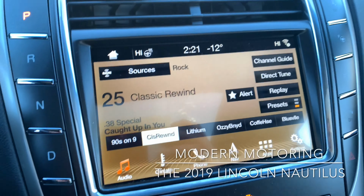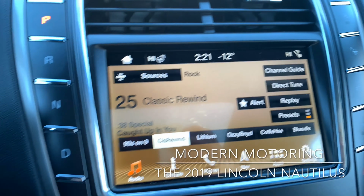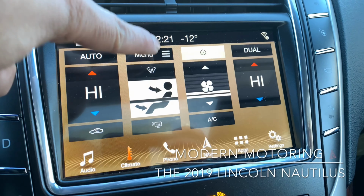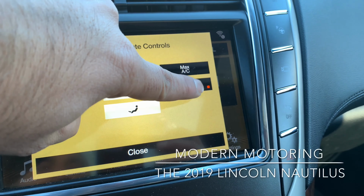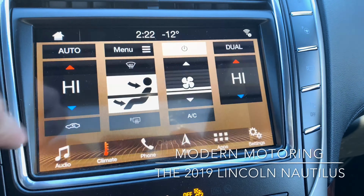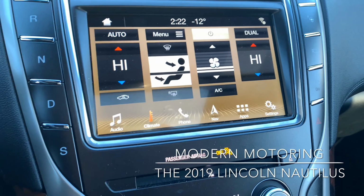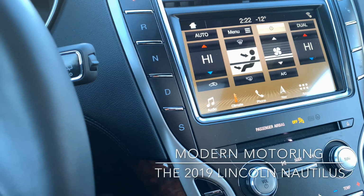Heated steering wheel, another weird thing for me. There is no button here or here to get to it. So 1, 2, 3, 4 pushes to get the steering wheel on or off. Massaging seat is going. Anyways, not a big fan of that.